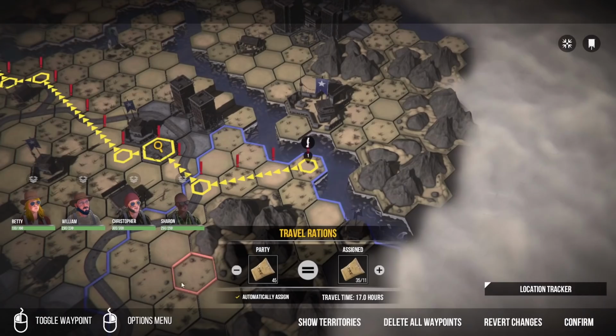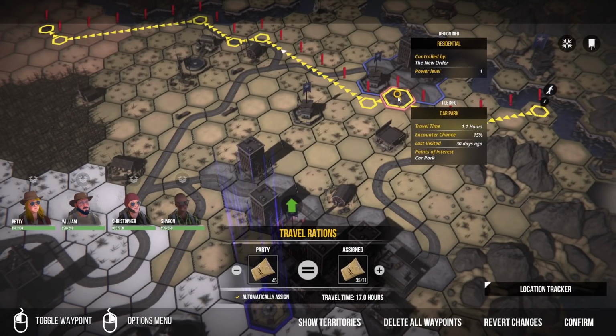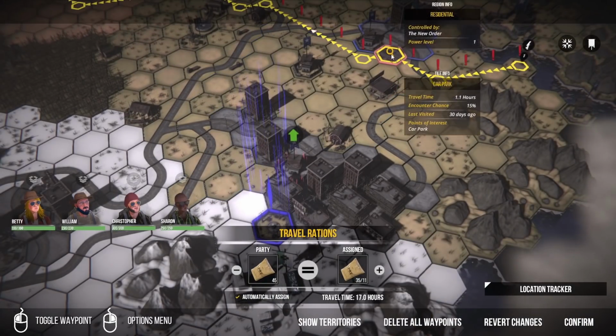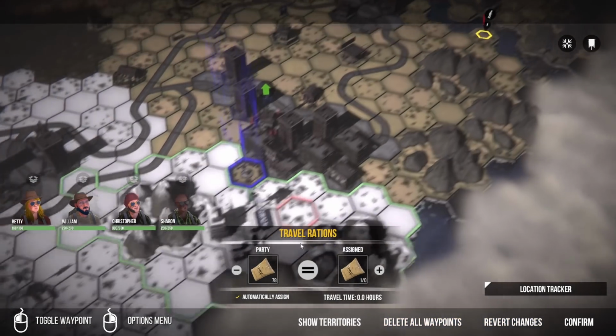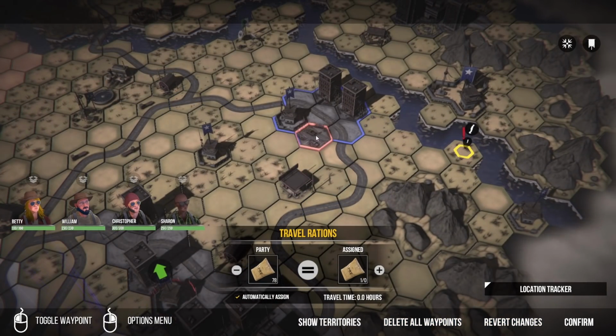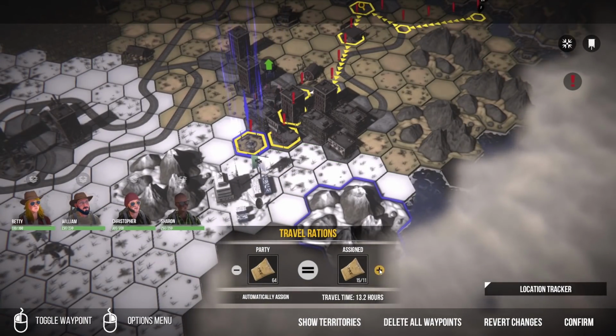We might as well just change their route to go to that. I mean, do we even need to go to that car park? Is there really going to be anything there for us? Probably not. Do you know what? We'll go there anyway. Hang on. So delete all waypoints. Change everything. So go to that car park, then go to that park. There we go. Have a massive pile of food.